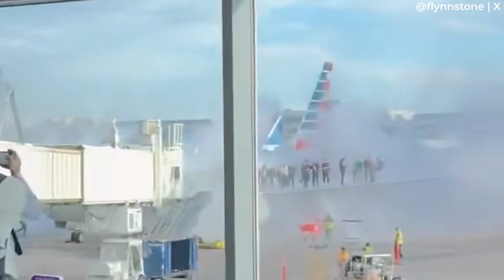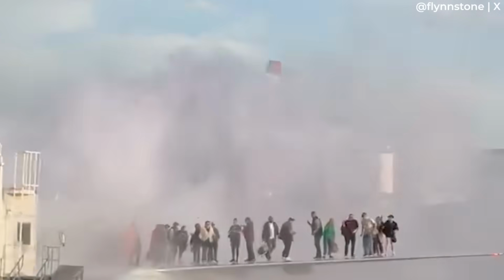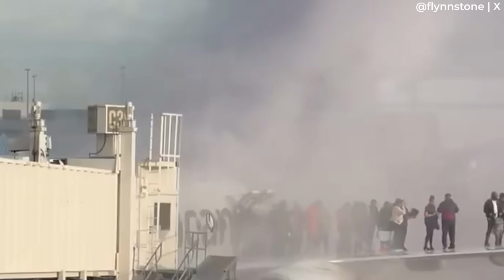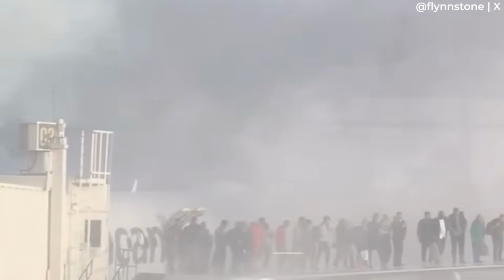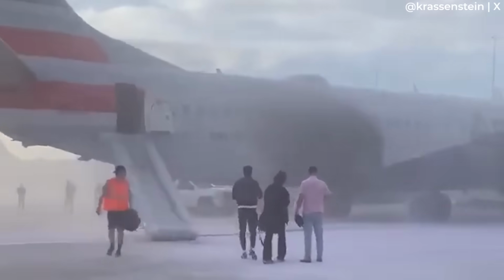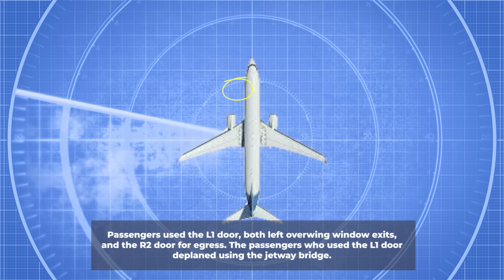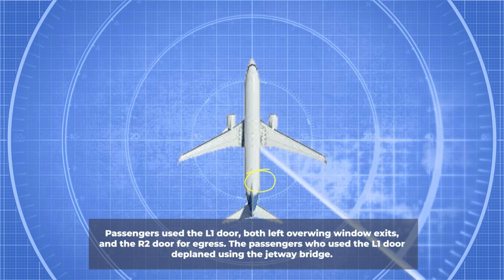From a passenger and crew perspective, the report notes that flight attendants heard passengers yelling "fire" and "smoke" and saw smoke start to fill the cabin. One of the flight attendants tried calling the flight crew but did not get an answer. Another flight attendant knocked on the cockpit door to alert the flight crew of the fire outside the airplane and smoke in the cabin. Passengers used the L1 door, both left overwing window exits, and the R2 door for egress.